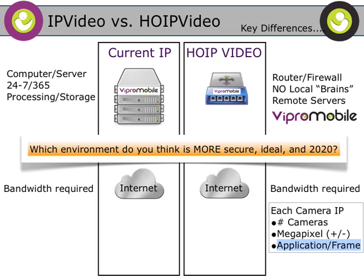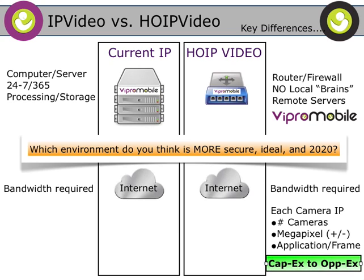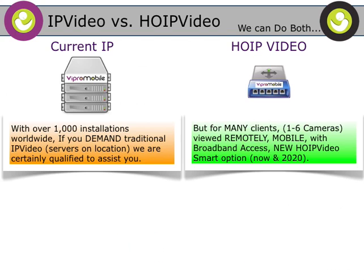Does it need to look like streaming TV, or can it be more like a bank and have an image or two every second? Now, the thing is, too, we're moving from a capital expense to an operational expense because our entire business model is a monthly model. And as it turns out, it often takes between 4 to 6 years before you invest as much in HOIP video as you did the first day with IP. And the main reason for that is broadband and high-speed internet's prices going down and down.